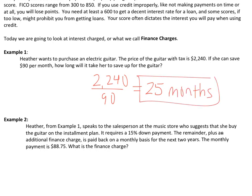So if you don't have credit, and one of the benefits of credit is that you go and you get the item right now, even though you didn't actually pay for it. So if you actually wanted to pay for it, she would have had to, if saving $90 a month, wait for over 2 years to save up enough money to buy this guitar.